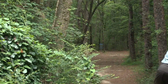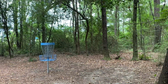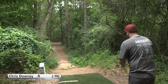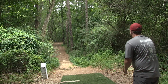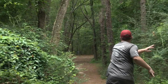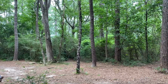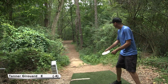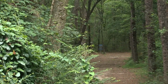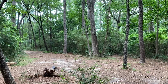Yeah, and I just want to give a shout out to everybody that works on this course, because it was in great shape. Obviously, it's thick off the fairways, but the fairways are so fair. Putting greens were, for the most part, nice and cleared out. The course played well. Tee pads are great. It was just in great shape. And I know there's a lot of work that goes into these courses, especially woods courses, which are always tough to keep up and maintain. So yeah, these fairways have been just spotless.